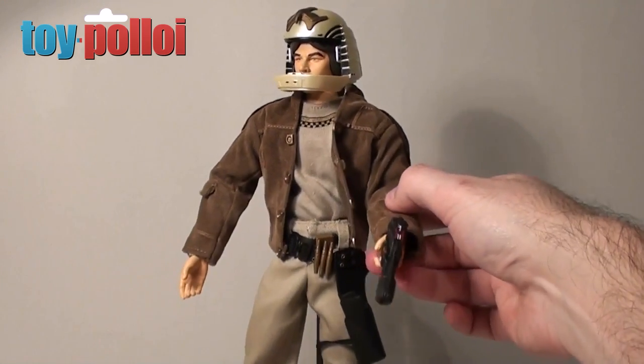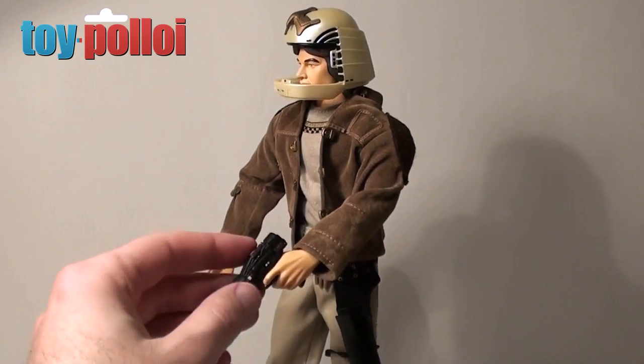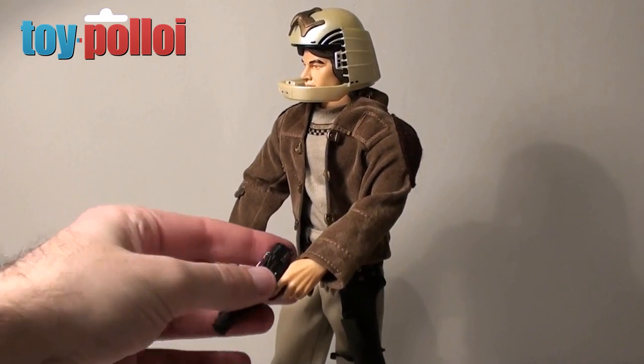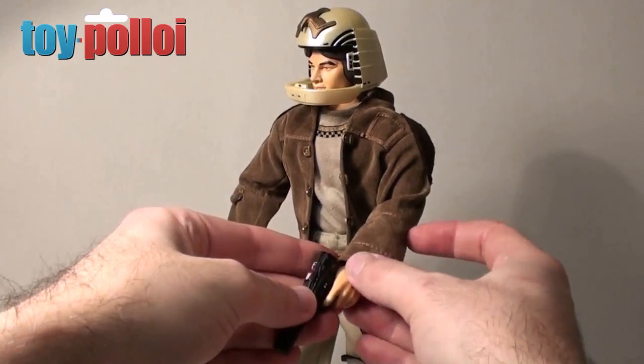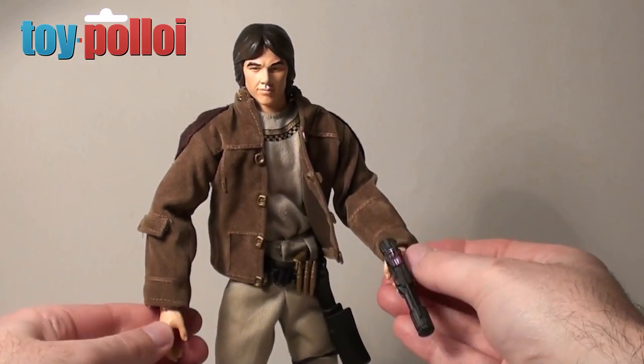It also comes with a blaster which fits reasonably well in his right hand. It's quite a tight squeeze. The blaster is sculpted pretty nicely, lots of detailing on it. It's just a bit of a hard squeeze to get in his hand. You do feel like you're going to break the fingers off, because the hands are made of quite a sort of firm plastic.